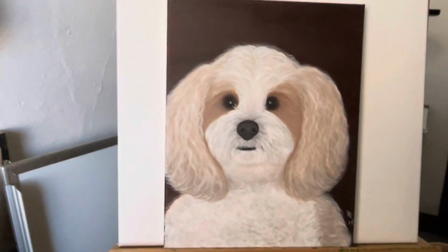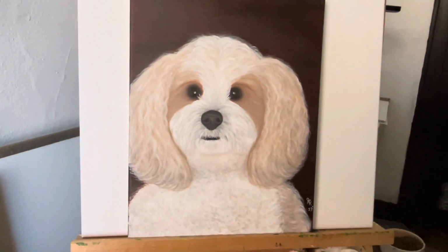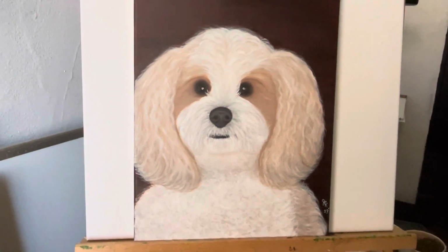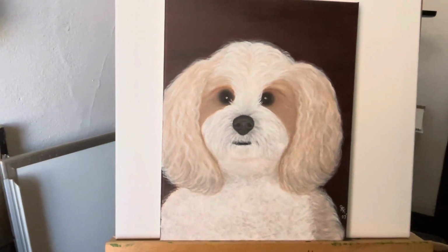All right, she's finished. All done. I've already shown her to the person who commissioned her, and I think she looks pretty good. I mean, if I had to go back and do it again, I would make her face a little smaller and her chin a little smaller as well.